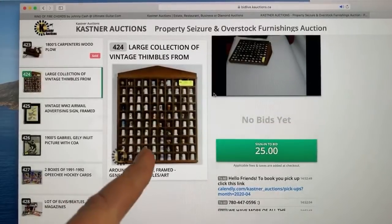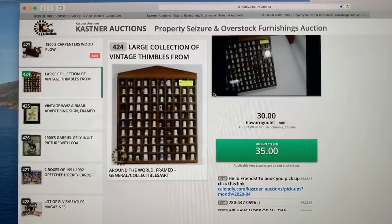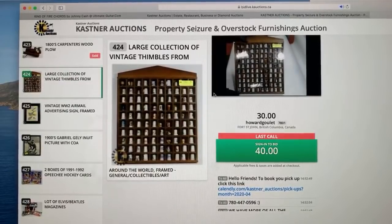This is one I have no idea what this is going to go for. It's a massive collection of thimbles. Somebody collected this over a period of a lot of years, and then they built a special little case for it. This wasn't a manufactured thing. Somebody collected all these from all over the world. So we'll see.